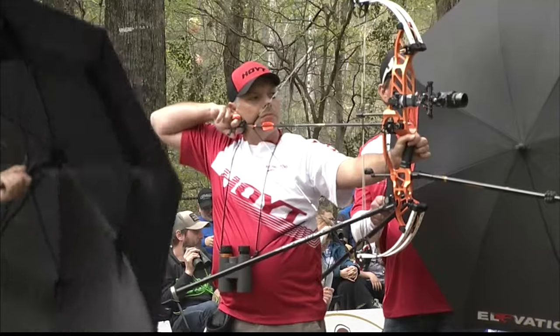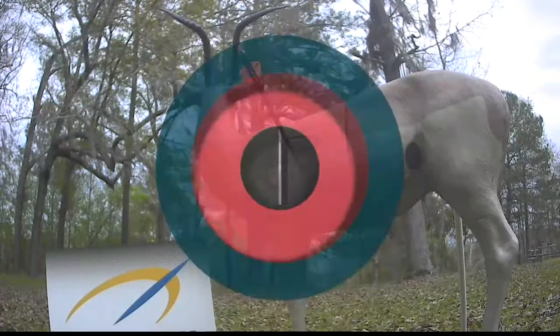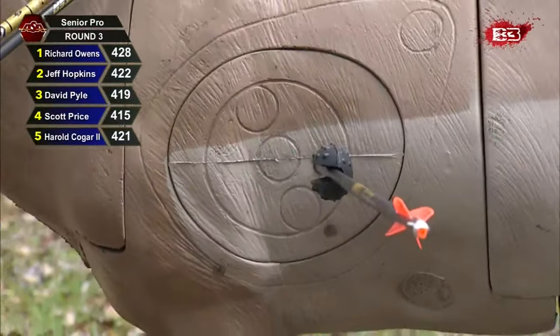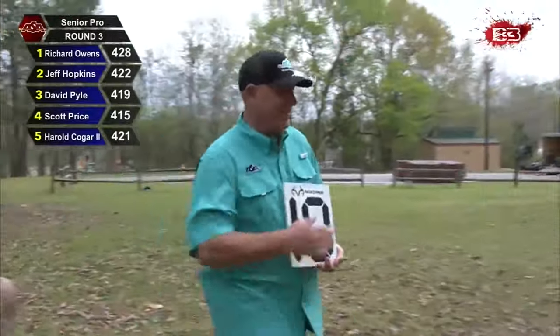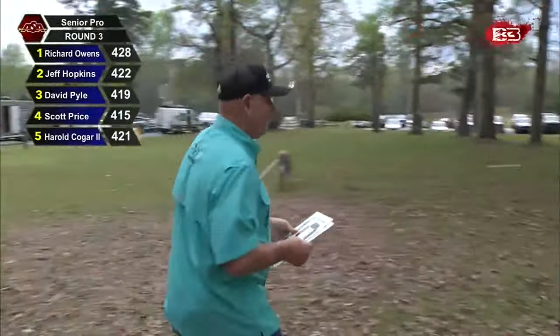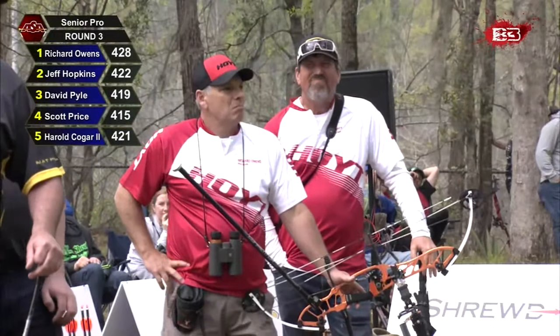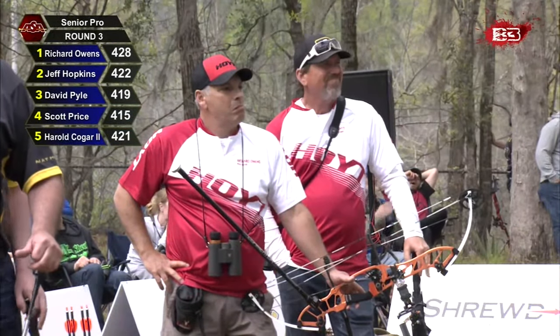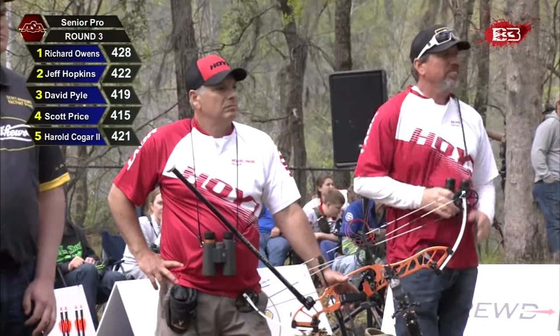Good look at Richard again. He's shooting those long back bars. Such a not normal, unorthodox maybe, but you see a few more of those sets out there now. Good 10 for him on that long Impala. 10 for Jeff Hopkins on the Russian boar. Owen's coming in steady so far. He's got 8, 10, 10, so he's given 2 points back to the field in terms of that par score.